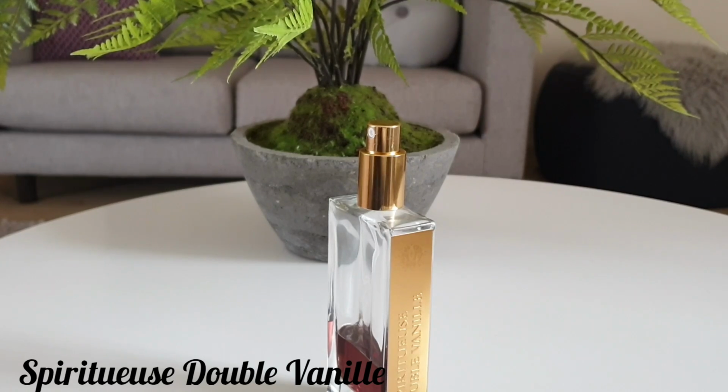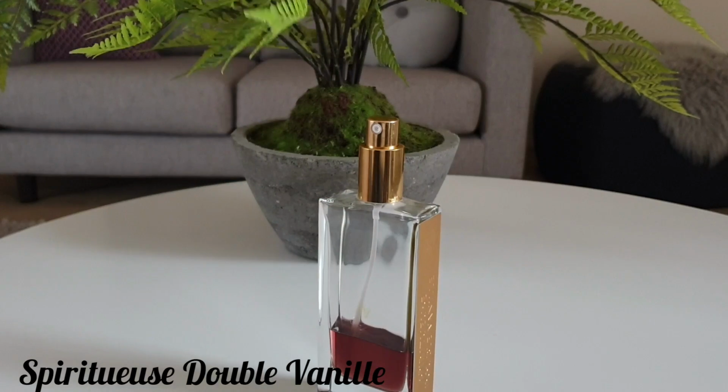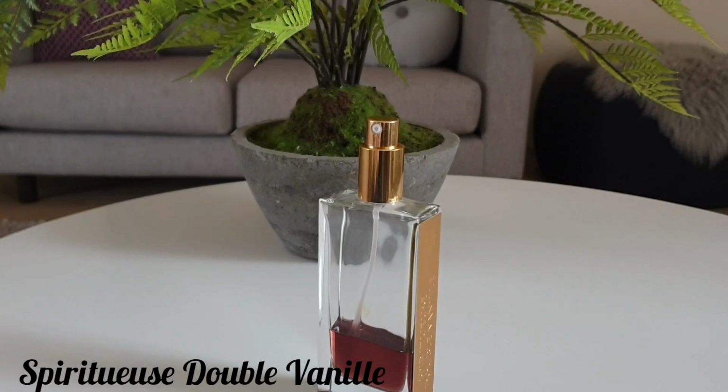Oh my gosh, smelling this just makes me so happy. I feel cozy, content, happiness, just smelling it. Can you imagine when I wear it? I just want to cuddle myself. It's that good. To me, this one smells like boozy, spicy vanilla.